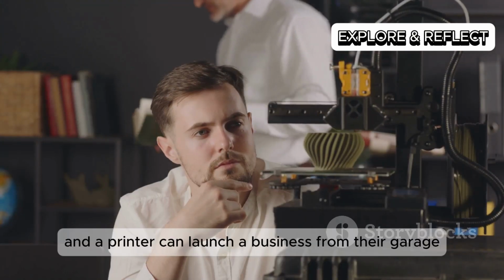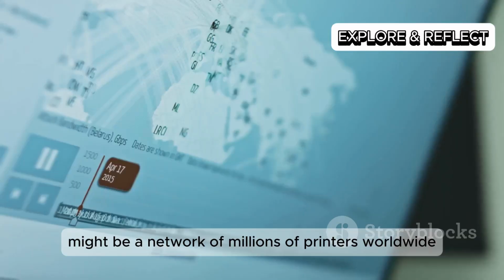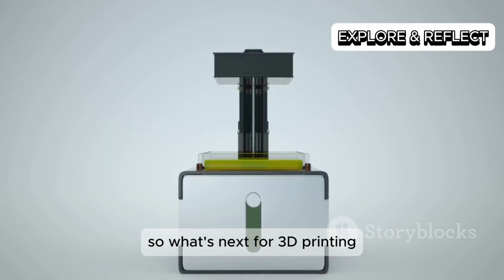Anyone with a good idea and a printer can launch a business from their garage. The future factory might be a network of millions of printers worldwide. Manufacturing is becoming democratized. So what's next for 3D printing?